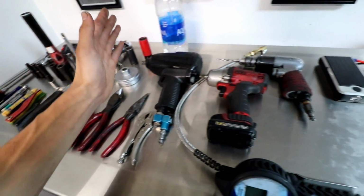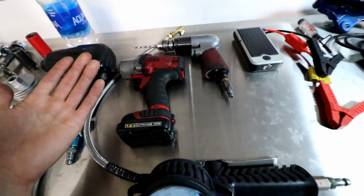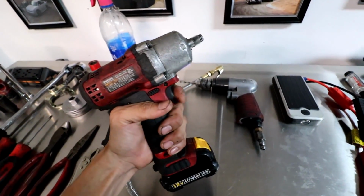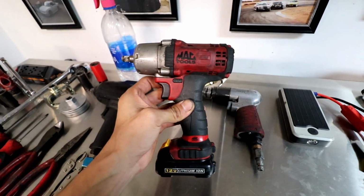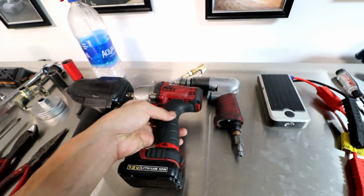But we're going to go over here, and these are more tools that you don't really need, but I just recommend it because it's nice to have your own stuff and be efficient in the job. Like this 3/8 cordless impact. This one's really nice for taking off skid plates and removing the air filter bolts to change air filters. So highly recommend this.